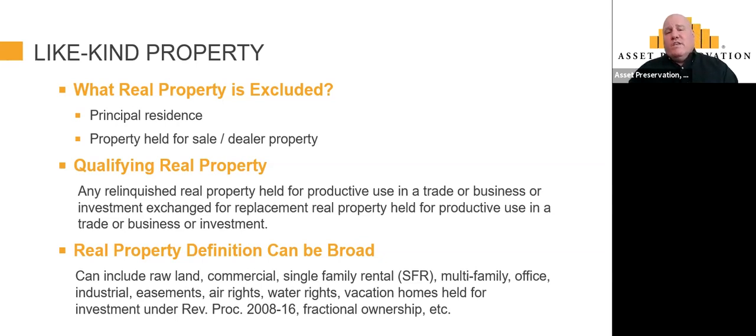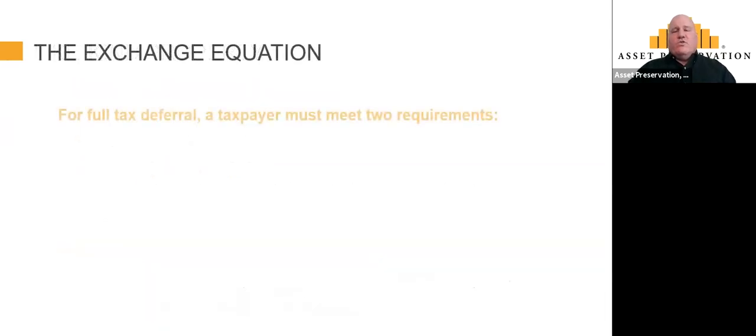And the final bullet point on the screen, it gives some examples. The definition is very broad. It can be raw land, commercial, single family rentals, multifamily, which are apartment buildings, office, industrial, easements, certain air rights, water rights, vacation home held for investment that meets the requirements of Revenue Procedure 2008-16, and then certain fractional ownership programs referred to as Delaware Statutory Trust and Tenant Common Ownership.